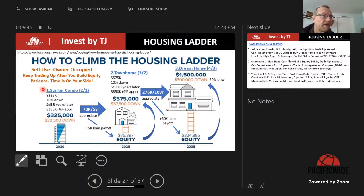So yeah, like I said, let's say when you're 30 years old, you come up with that $30,000 to get into that starter condo, and 15 years later, you've got 10 times as much, 300K built up in equity. You use that to put 20% down on your dream home. So this is a surefire, tried and true way to build up wealth in real estate, build up your portfolio. And then there's also variations on this.